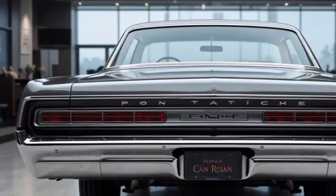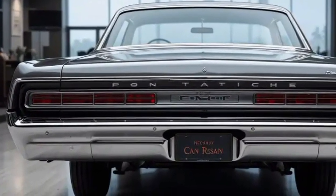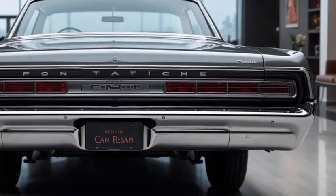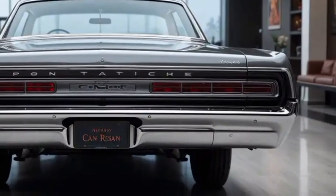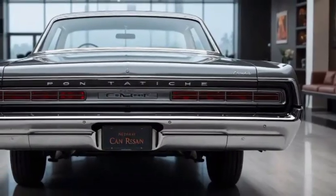The 1964 Pontiac Banshee I was more than just a concept car, it was a glimpse into what Pontiac could have been if corporate politics hadn't gotten in the way. For car lovers, it's a reminder that sometimes, the best cars are the ones that never made it to the showroom. This is Engine Empire.